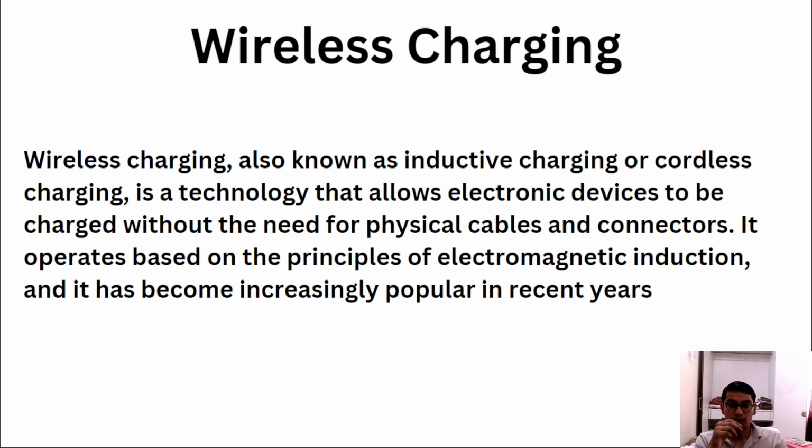In recent years we have seen more applications of it in different fields, like charging cables. That's why it has become more popular in recent years. Like Apple introduced wireless charging. Did it introduce it or not? Yeah, I think so. It introduced it, and various companies also introduced this kind of charging.